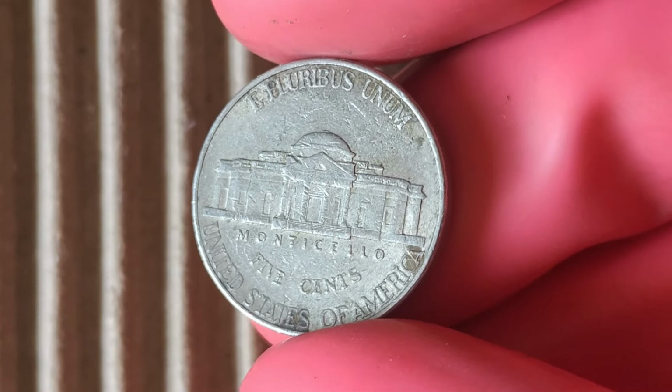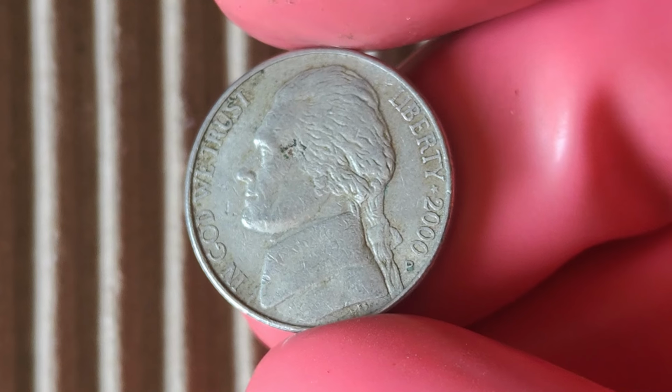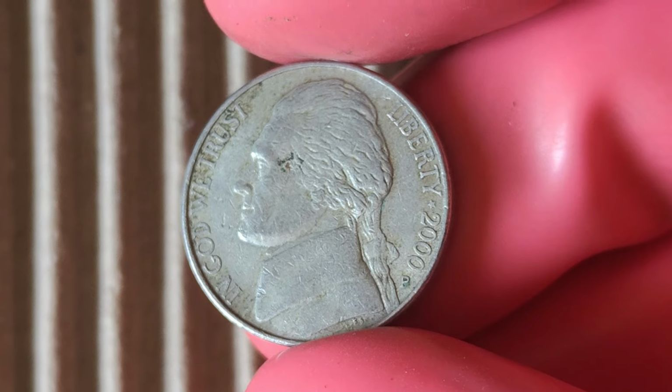And finally, consider sending your coin to a professional grading service. If you believe your coin is special, a grading company can confirm its authenticity, condition, and market value, which makes it much easier to sell or insure.